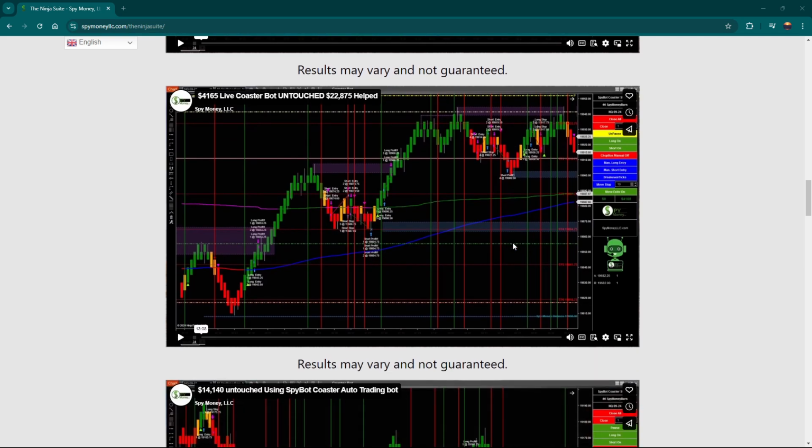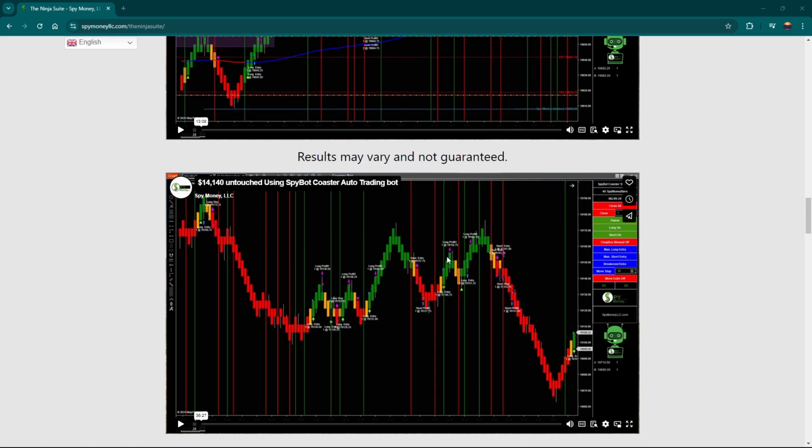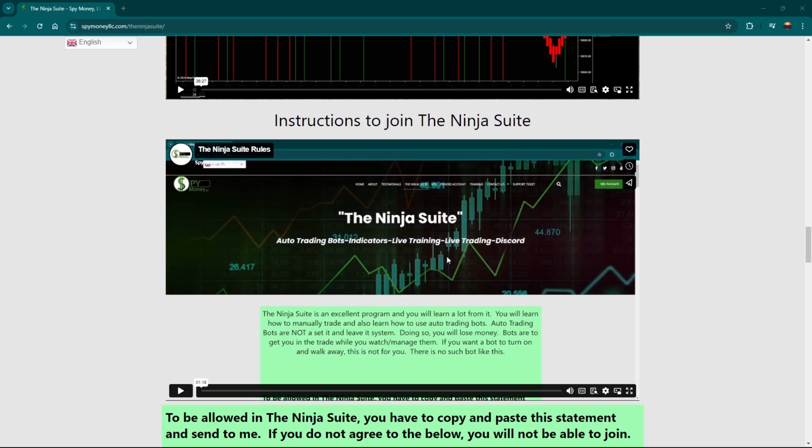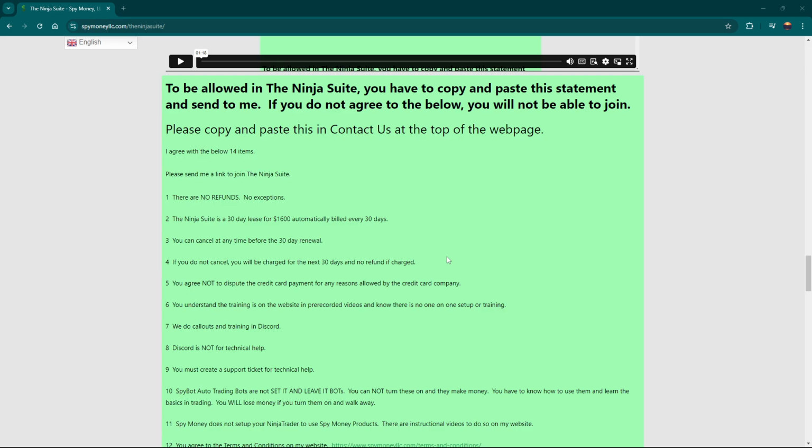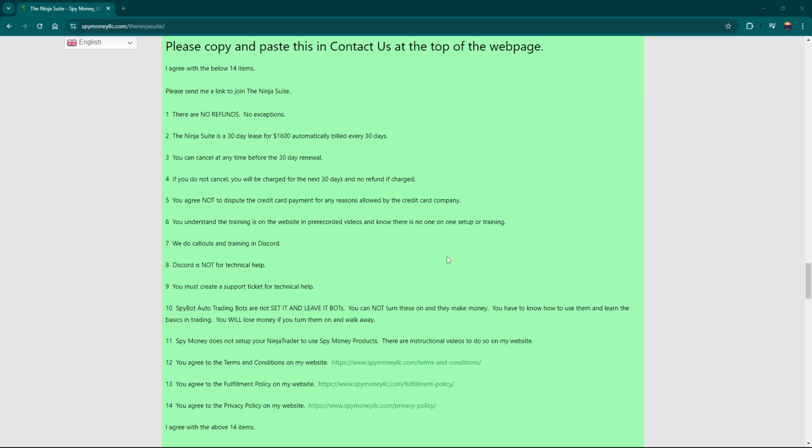Different videos. These are coaster bots. I'm going to put some on there with the Game Changer showing what it'll do. And to be allowed into the Ninja Suite, you have to agree to these 14 items. If you do not agree, don't do this. But it is an agreement. It's a binding contract, and I want to make sure that everybody is aware of what to expect.